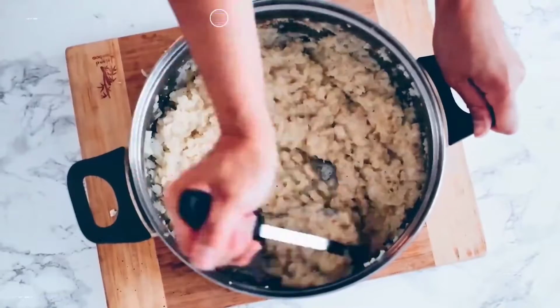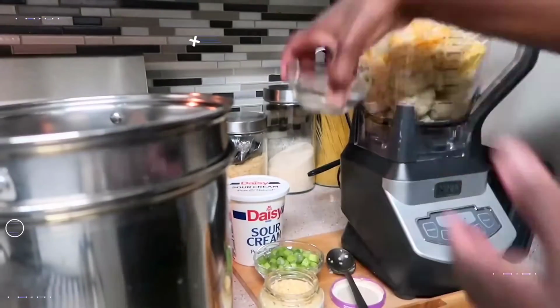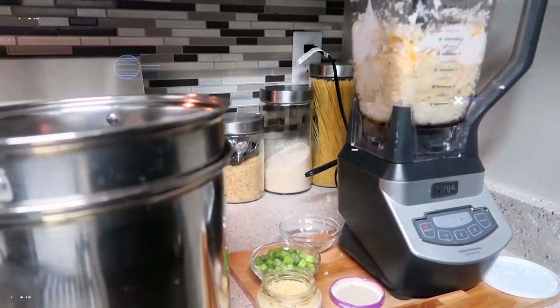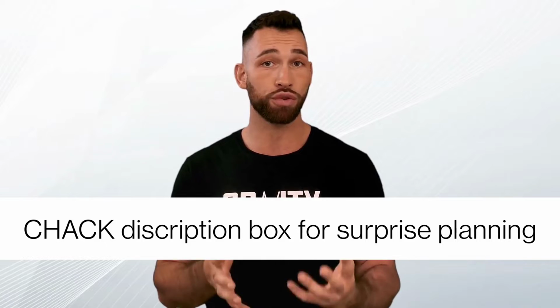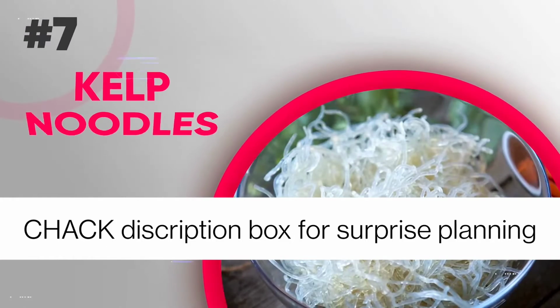And from there, it's pretty much the same as mashed potatoes. You mash the cauliflower, throw in butter, garlic, salt, and either heavy cream or coconut milk from a can and mix it all together. Now, an almost calorie-free replacement for pasta is kelp noodles.